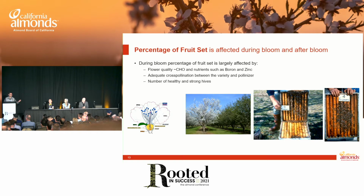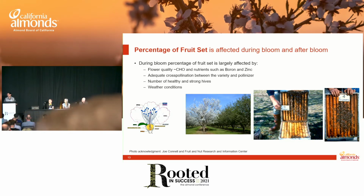And I like to illustrate that with, with the acknowledgement there, this picture from Joe Connell, where you can see the wrong selection of the pollinizer. You can see how one pollinizer is way ahead, already bloomed and leafed out, and the other one is just blooming. So if we don't have good cross-pollination in non-self-compatible varieties, that's not going to work.